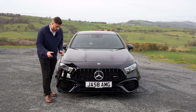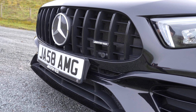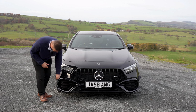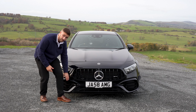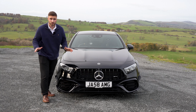Now when we compare this to the A35, there's a lot of differences, starting with this grille. It's a Panamericana grille, so vertical slats, whereas the A35, that's horizontal. The bonnet, that's different too. It's got these 2 extra profiles in there. This black trim here, that's also specific to the A45S, but you can't really see it very well because it's a black car. And it's also got flared fenders. There's a lot more difference than you may think. And it doesn't stop there.